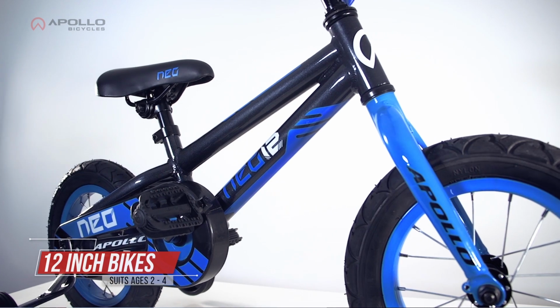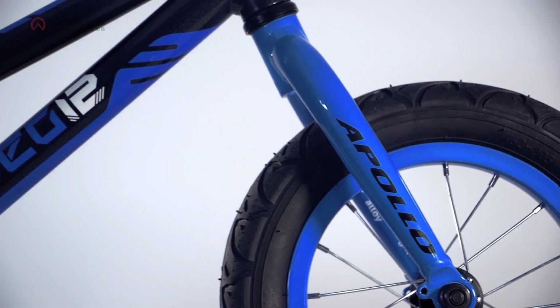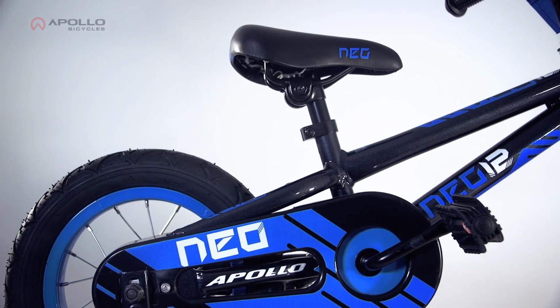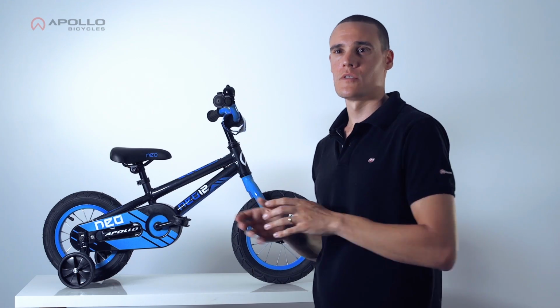12-inch bikes are generally suitable for kids 2 to 4 years old. These bikes come with training wheels and may feature a push steerer so the child can be assisted or directed when needed. This Neo bike, for example, has been designed with a very low standover height, as we just mentioned previously, and this again will help give the child control when starting and stopping.